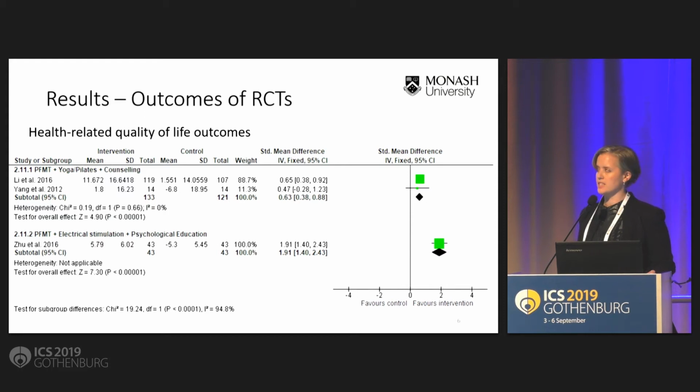One study investigated quality of life after pelvic floor muscle training, electrical stimulation, and psychological education, and you can see that the results clearly show a significant improvement.